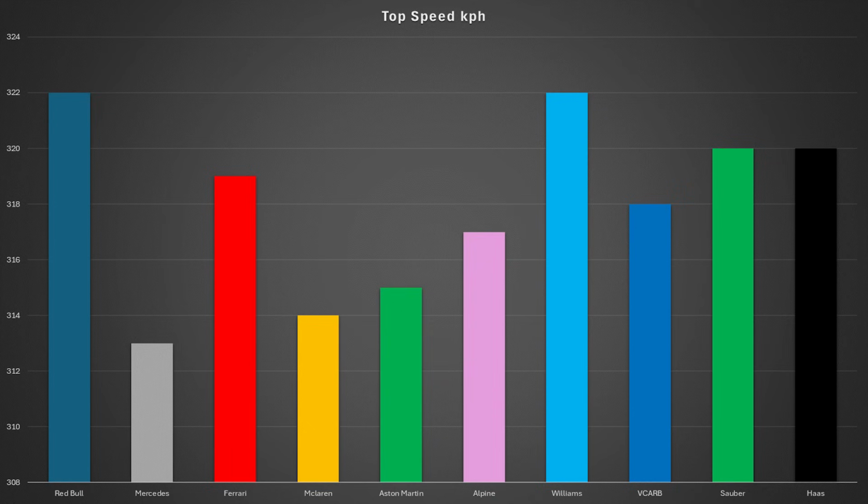One top speed that I have mitigated because he was not the fastest in his team was Carlos Sainz in the Ferrari, but he did hit 323 km per hour on his final lap with a little bit of help from the slipstream of the car in front of him. Overall, there are not too many surprises here when it comes to top speed.